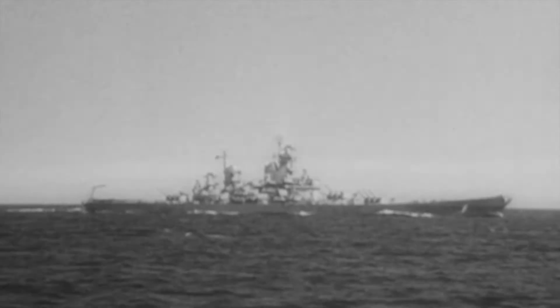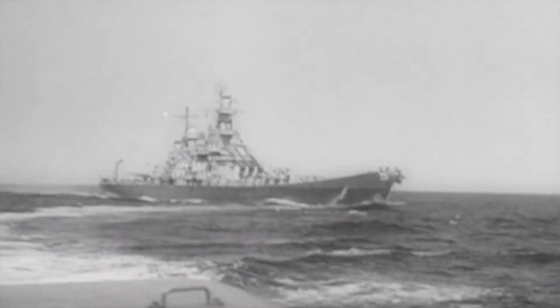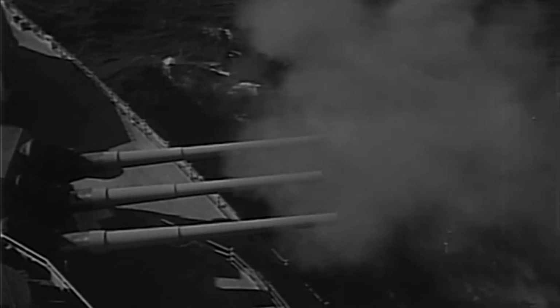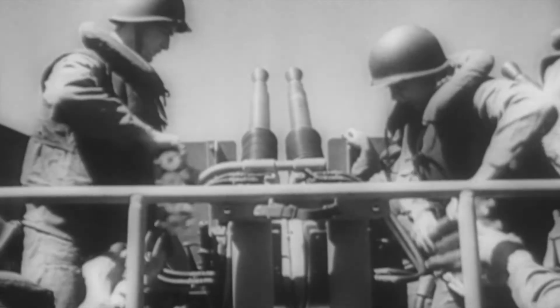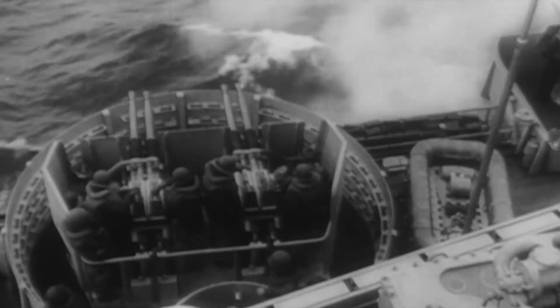In early 1944, battleship Iowa joined the United States Fifth Fleet, which operated in the Pacific Ocean. By that time, US forces were already attacking Japanese positions on various islands. The battleship's role was to provide fire support to landing troops and escort aircraft carriers during air raids on the Philippines, the Ryukyu Islands, and Taiwan.